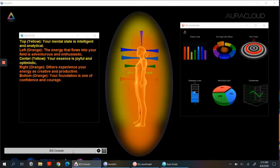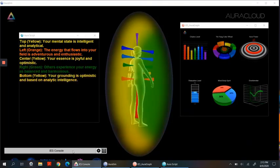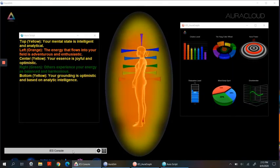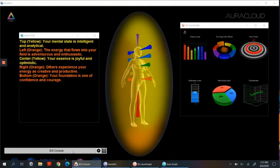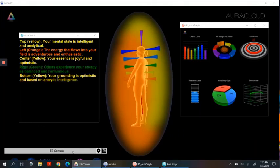Whatever you do, I want you to continue to work with silver, because this was down in the 40s. You're over 60, almost 70 out there, so you're close to being manifestation level. When you put that silver on your forehead, it made a big difference. Look how well balanced you are.